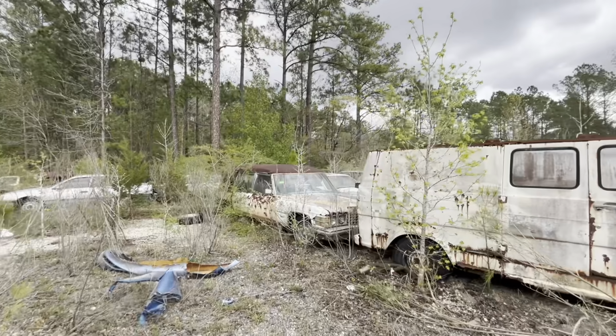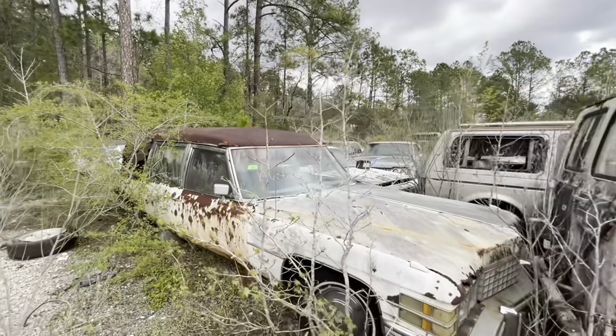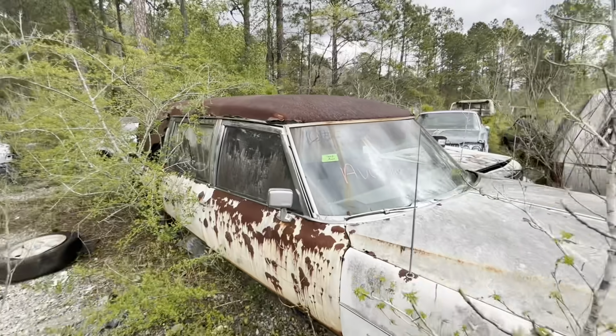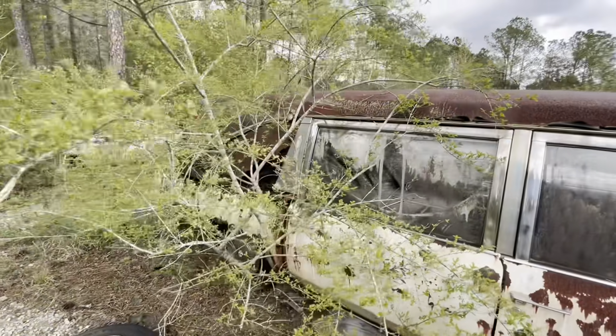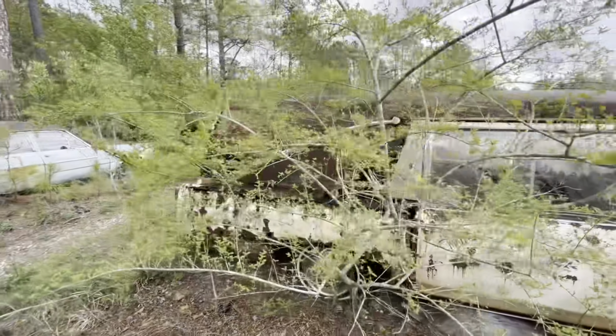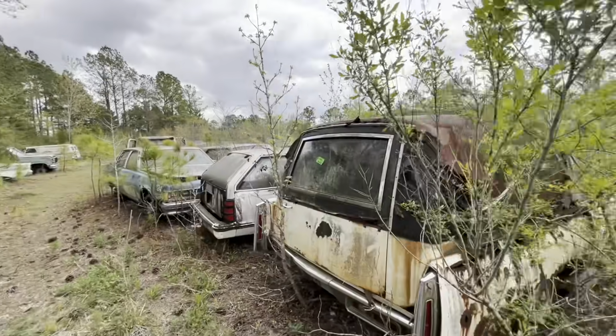There's an old, is that a hearse? God, you see stuff like this and it just makes you think how many dead bodies were in this thing, and what years was this thing hauling dead bodies around?